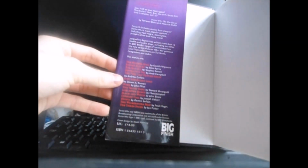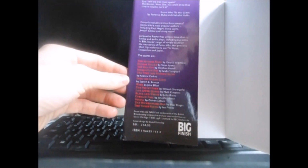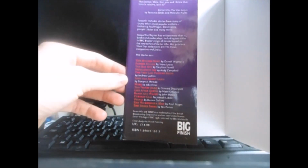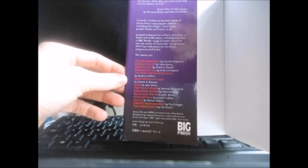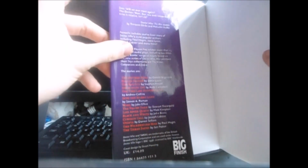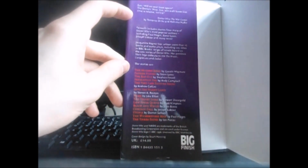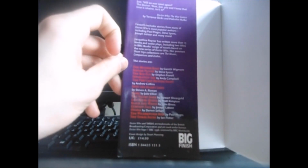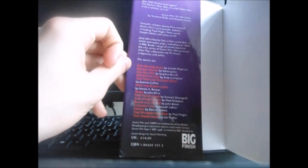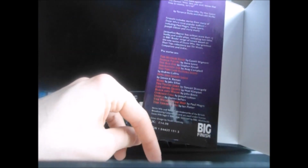Then for the interior of this Doctor Who book, we have the advertisements for all of the stories that are encased within this volume of Big Finish Short Trips, with their titles down there, a definition of the word farewell up there, a quote from The War Games, and then a bit about the book itself, and then a bit about Jacqueline Rayner, and then there you've got various copyright guff and the original price, ISBN number, and Big Finish down there.